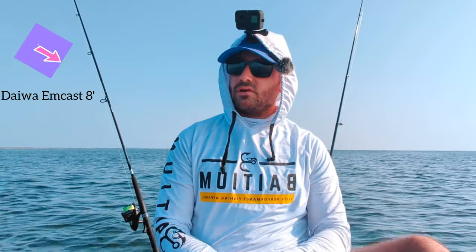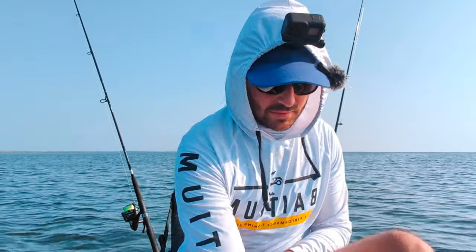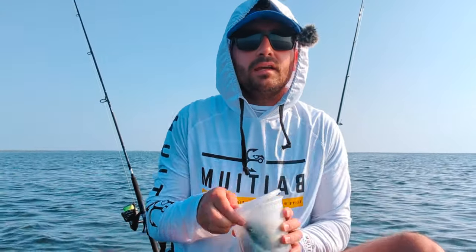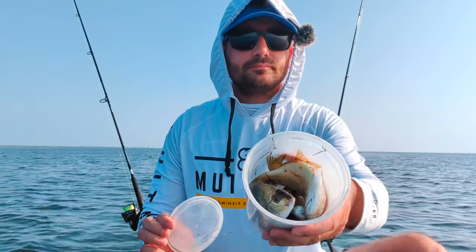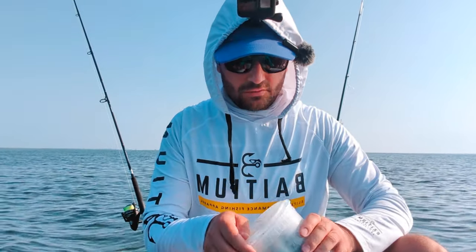I have my two setups with me. So first of all, we're gonna start to catch some pinfish. After we catch a couple, we should be good to go, because I already have a couple right here. I have four of them that I caught yesterday, thinking about today. So we got four pinfish right here. That's gonna give us a head start, definitely.